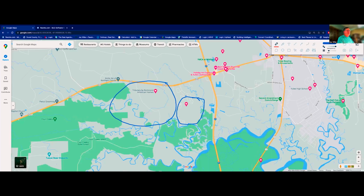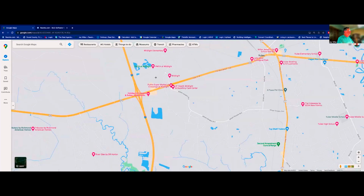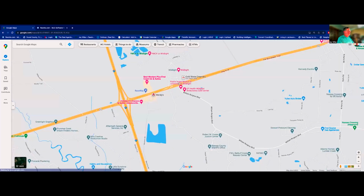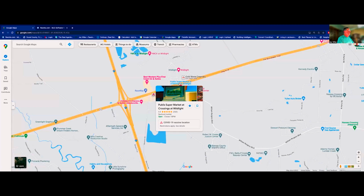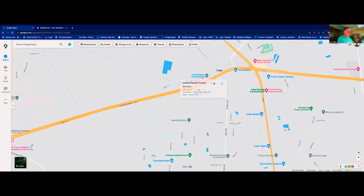So I'll clear the map off there, and let's talk about shopping. So you hear there's a brand new Publix shopping center right here off of 200, also known as Highway A1A. There's the post office heading east again. There's a John Muir Ecological Park. We've got a Tire Kingdom. Here's a bowling alley right here. I don't know if you like to bowl.